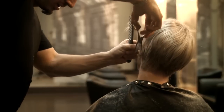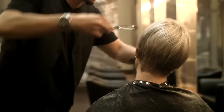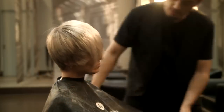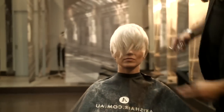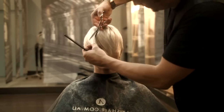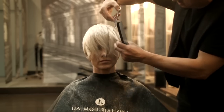Just where I think it needs to be a little bit loosened up on the ends, just where I want a little bit of separation. I'll just use these. Spin CJ back around. Gonna do the front. Just take some of the weight out. I don't want to remove any of the length. Really happy with the length.